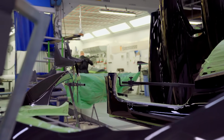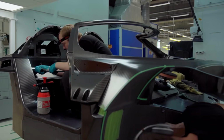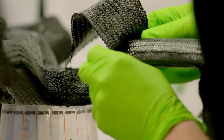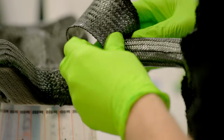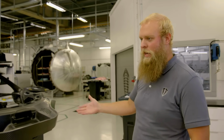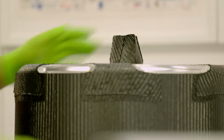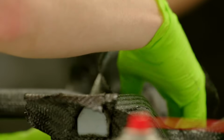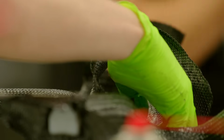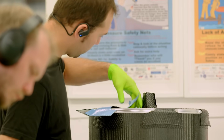The secret to the car's weight lies in the material of the monocoque. Carbon fiber. It's a tested method. Racing cars have been doing this for ages, but it hasn't been implemented in normal street cars until recently. The chassis is built up out of 10 different pieces, which are all hand-layered carbon fiber.